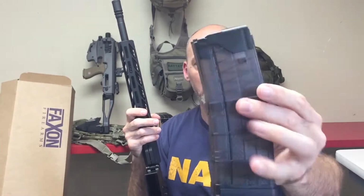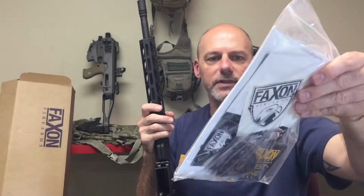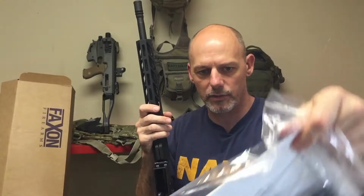It came presented very well with all the stuff with it. It came with a magazine, and this is a Lancer magazine. They call it a steel polymer hybrid. We'll see how that works. It seems lighter than a Magpul mag, lighter than any of the Brownells metal mags that I have, but it's interesting. It's a smoke color, they call it, and we'll see how that mag feeds and how it holds up over time. They give you a couple stickers or patches and a lock in the bag, and then the owner's manual.